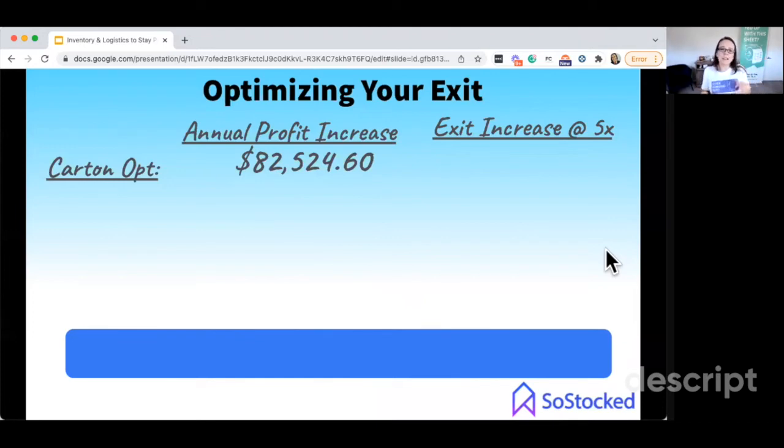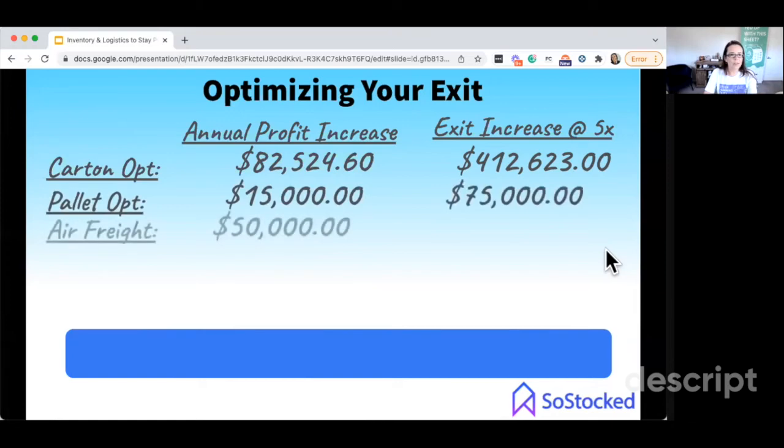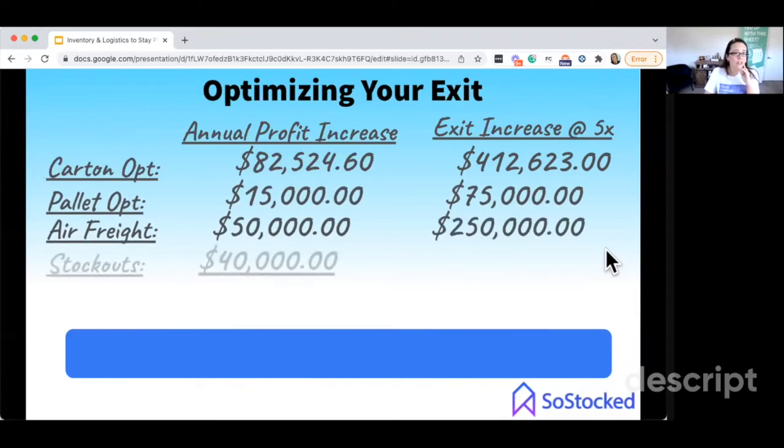So it's a better idea to do all of this a year before you exit, so that you can realize all of those savings and they can become an increase in your exit money. So let's say carton optimization, $82,000, that turns into over $400,000 upon exit at a 5x multiple. Pallet optimization, let's say 15 grand, turns into 75. Avoiding air freight by doing some smart, flexible logistics, $250,000.